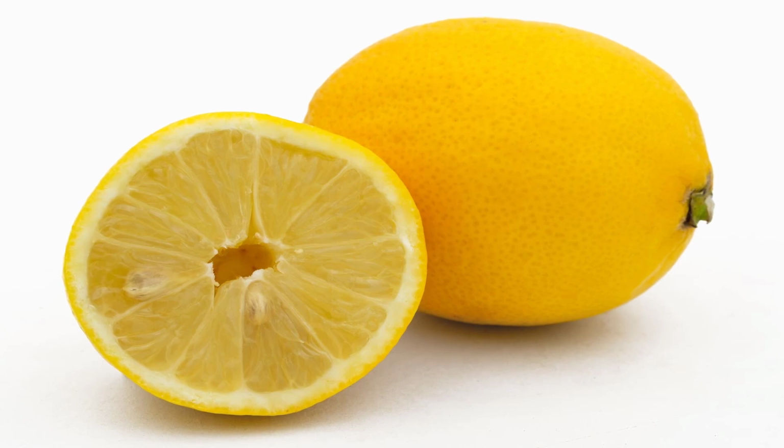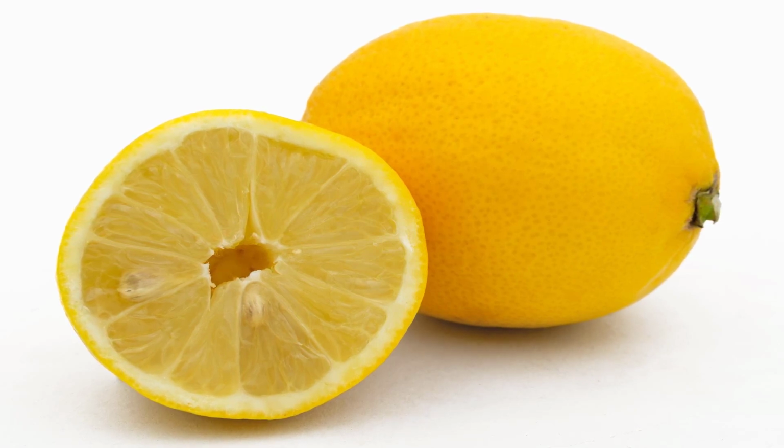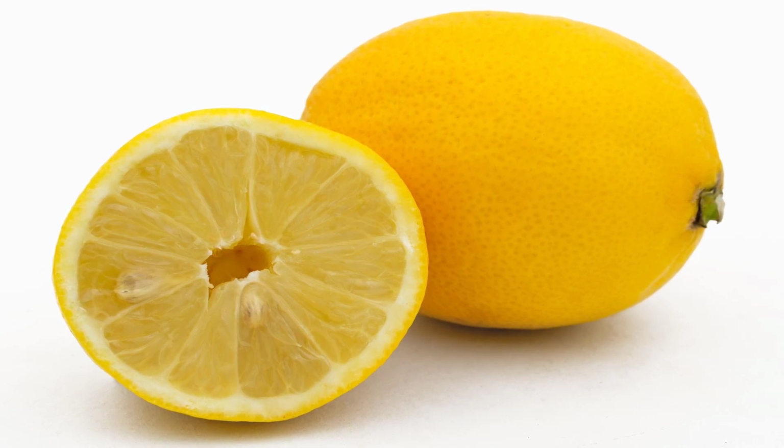7. Lemon juice with radish. Radish is a natural anti-congestive agent that reduces lung congestion by eliminating phlegm from the airways. It helps to ease breathing and heal respiratory infections that trigger an asthma attack.